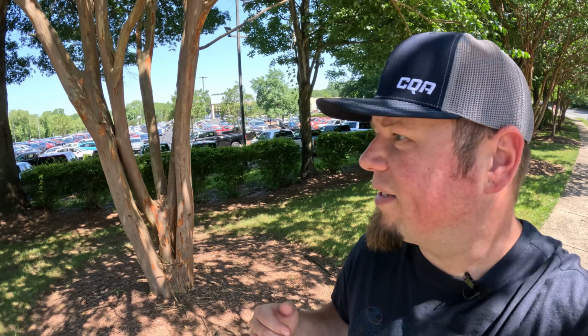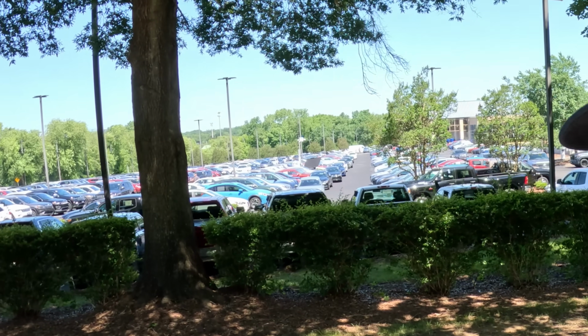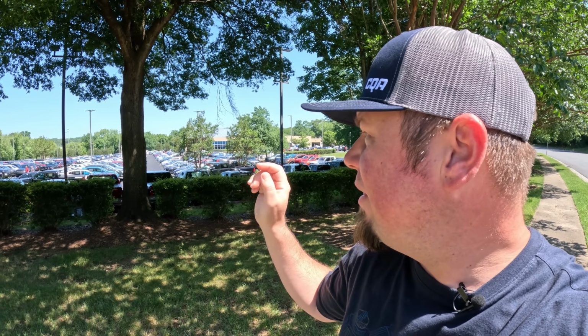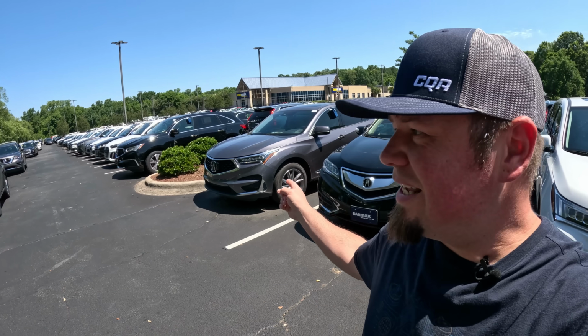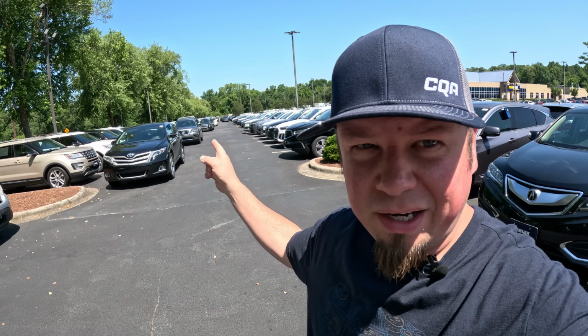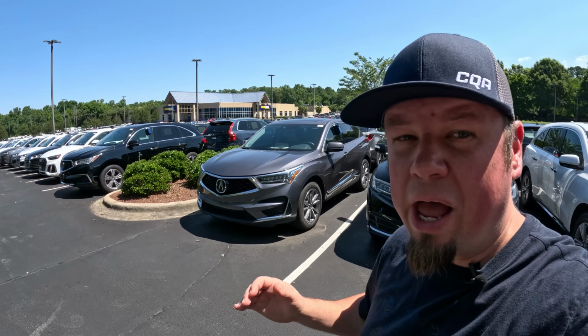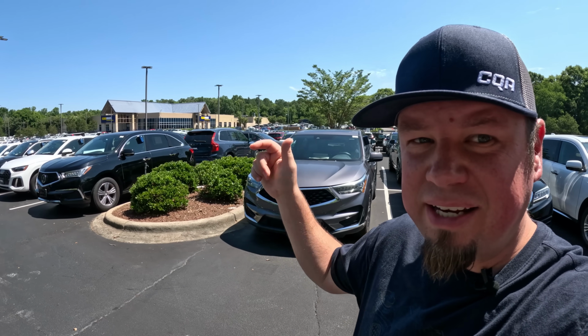So I'm at a Carmax today, and as you can see behind me, they are stacked to the brim with vehicles that they cannot sell. They have a vehicle for sale in every parking space behind me, and they're even parked now in the aisles because they are overloaded with vehicles. All right, so as you can see, they're actually out of room, so they're parking cars this way in these aisles to be able to just fit everything that they have on this lot.